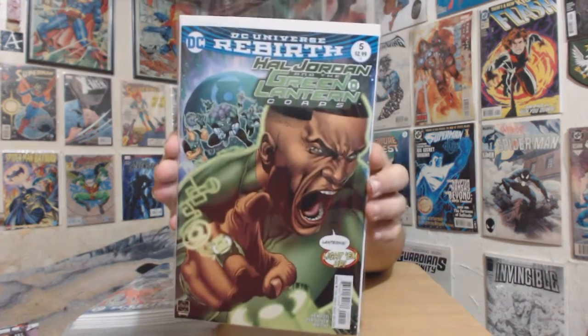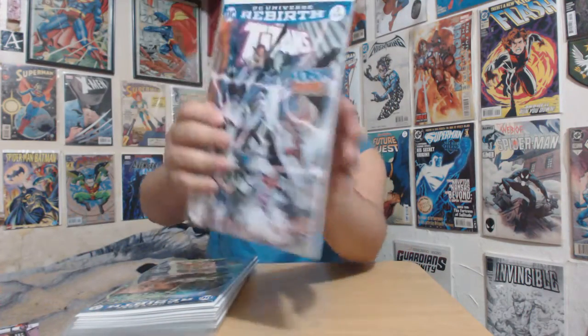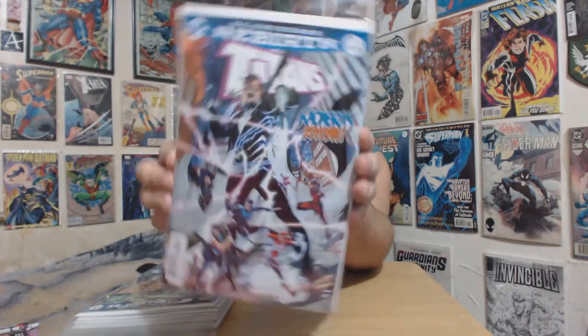I had no clue at the time. Hal Jordan and the Green Lantern Corps, issue number 5, with Jon Stewart on the cover. Find out what Sinestro did to Hal on this one. Titans, issue number 3. Really do wish the Titans would be a twice-a-month book. Unfortunately, it's not. At least not at this time.